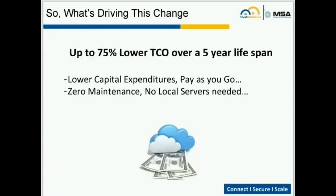So one of the biggest advantages of moving to a cloud-based security system is the low lifetime total cost of ownership, which can be up to 75% lower over a 5-year lifespan. Now, it depends on the configuration, but it's clear that if you have a remote facility with just a couple of doors, the per-door cost of running a server to manage those doors is extremely high when you can only spread that cost over 2 or 3 doors.